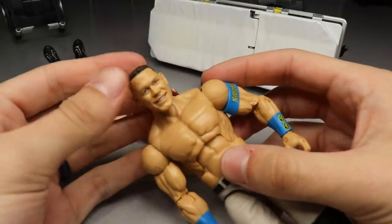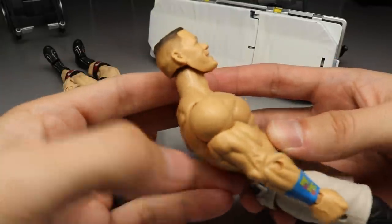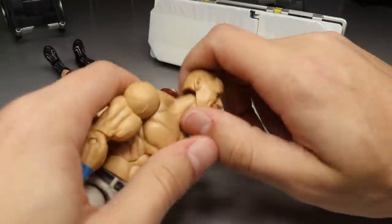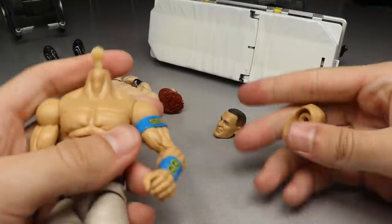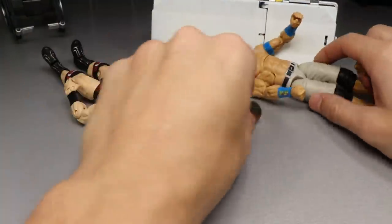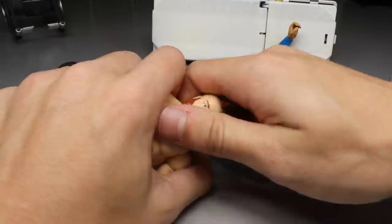Giraffe-ass neck. Why is that a thing? Well, so much for that, Garvin. Look at that. You literally have to switch out the neck peg to even have a chance. Look how damn long that neck peg is, bro. That sucks ass. Christ. Let's go to the next one.